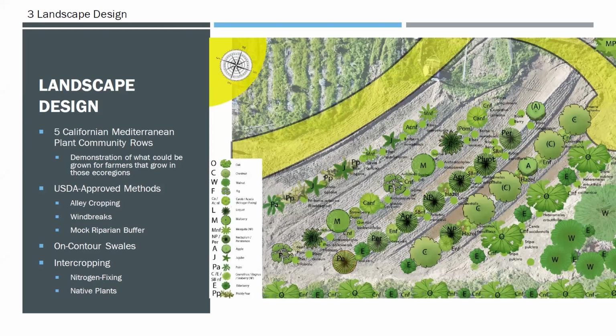So the rows are all spaced 25 feet apart, and the trees are spaced 20 feet apart. So they're fairly widely spaced to represent a savanna that requires less water. And then the widely spaced terraces allow us to hold a lot of water. And also there's tractor access. So we could do mechanical alley cropping as an agroforestry method. And we're slowly developing a windbreak. And there's kind of a mock riparian buffer area that we can develop later.